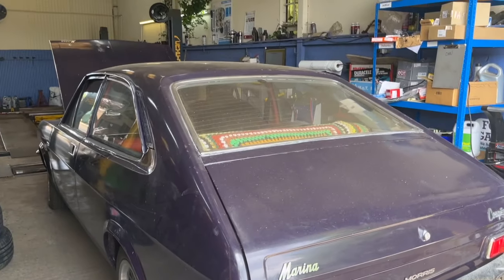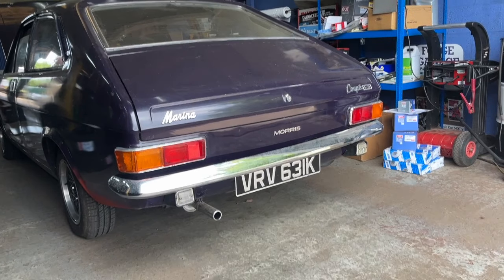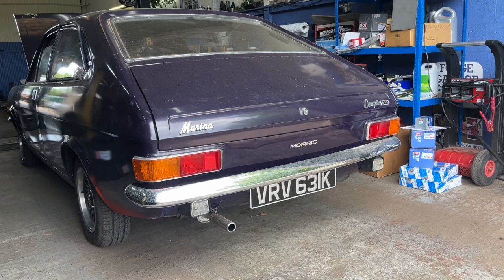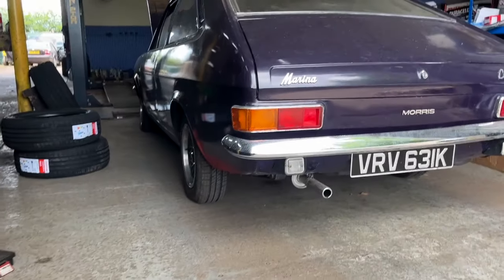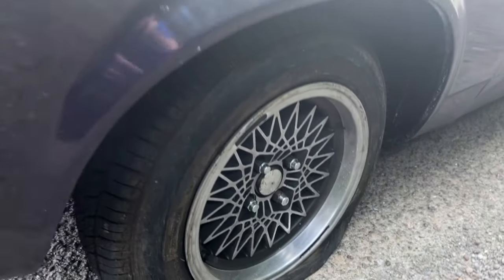Down here at the MOT garage, and I found a problem. This car's been on the road for 13 years and they're struggling to wind up the system. And we're getting MOT. The MOT failed and we've just got a blowout.